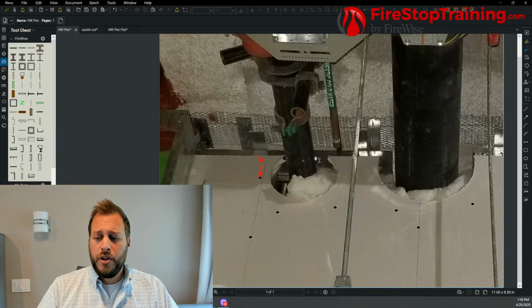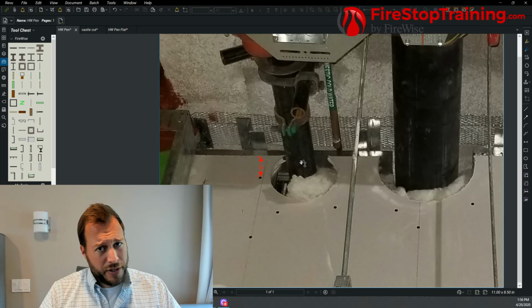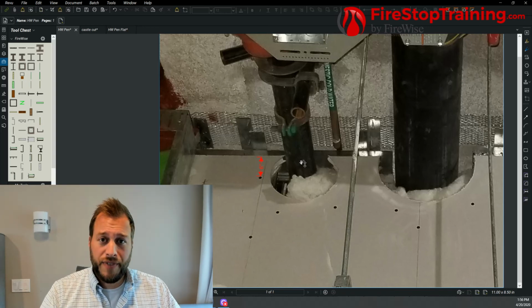So again, for head of wall penetrations and penetrations of rated joints, there are very few listed systems, but there are some.